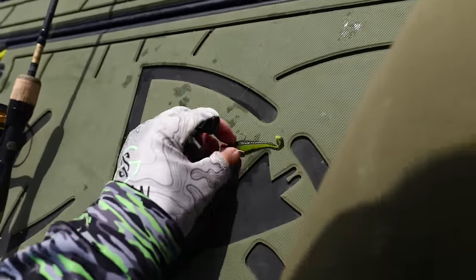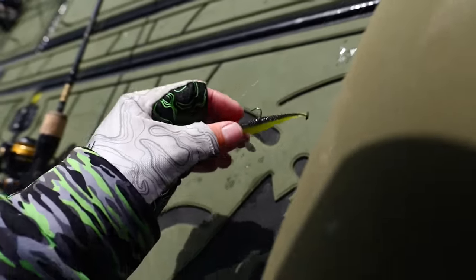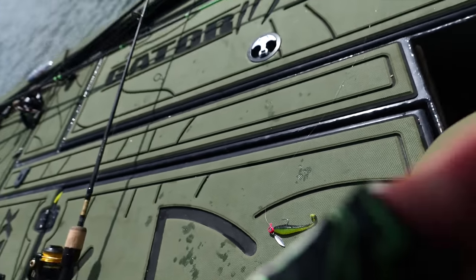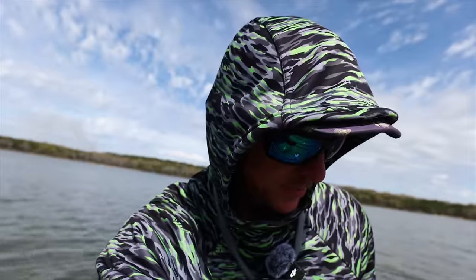I like this combo right here with the 16th ounce and the bigger snacky because it falls really slow. And that's what I want right now for these fish. Because I don't have the longer pole, I want a slower presentation. Let's rig one of these up.